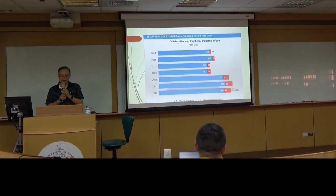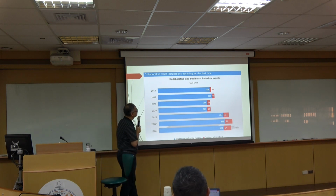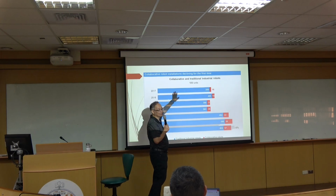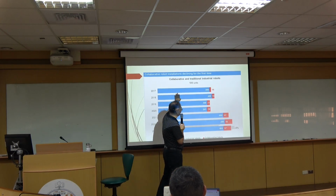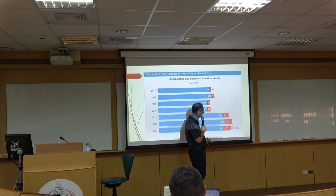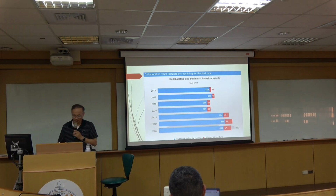Okay, how about our cobots and the traditional industrial robots here? This is a traditional robot, for example, our clean room robot, manufacturing robot. So this one is new, that means collaborative robots. Yes, it's increasing year by year. Here is a representative red color.